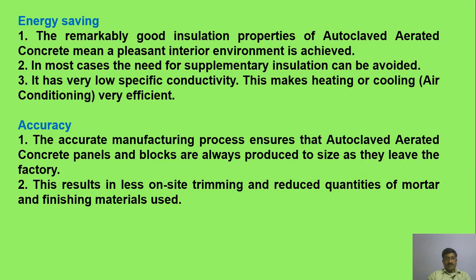Energy saving. The remarkably good insulation properties of autoclaved aerated concrete mean a pleasant interior environment is achieved. In most cases, the need for supplementary insulation can be avoided. It has very low specific conductivity. This makes heating or cooling and air conditioning very efficient.